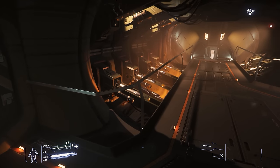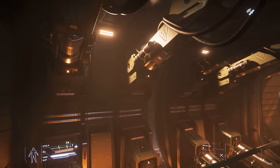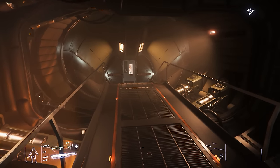The expression that they want to convey in this space is also very interesting, with these mechanical components here and the harsh yellow lighting cast from below. It definitely gives it a much more dramatic feeling.